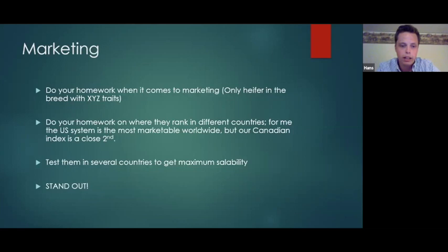So for marketing, do your homework. For example, the only heifer in the breed with XYZ traits. You can do sorts like that before you buy an animal. I know I like to do that for sure. People sometimes give me a hard time about it, but I'll do a sort, like this is the only heifer in the breed that's 3 points of type and 1,500 of milk and low pins or something. Try to pick 3 traits. Don't get too carried away. Don't go for 10 traits or something like that, because then it just doesn't sound right.